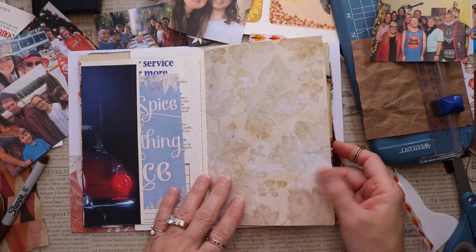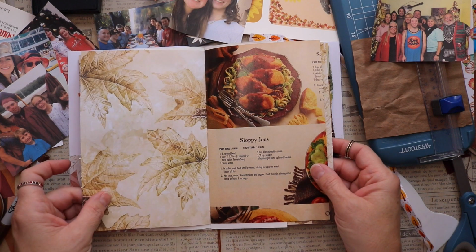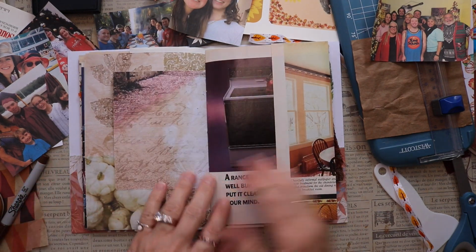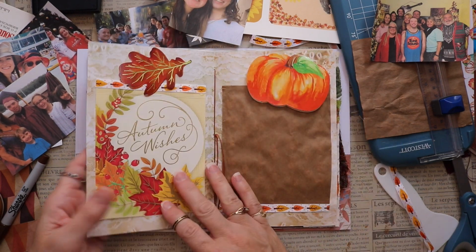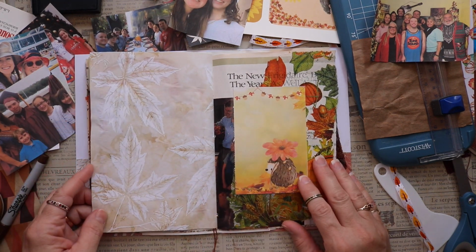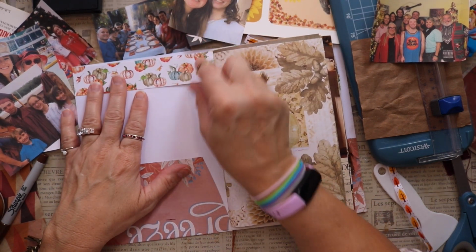Now I want to mention that her kit has two parts. There's the pages, which is what I'm showing you now, but there's also an ephemera kit that you can buy that goes with it, so you can get tags and ephemera and goodies like that as well. It's just a beautiful kit. Look at the leaves here, and you can see I've started to work on some pages and am looking forward to filling them out in this month of November. I've got some scraps, so wherever I can fit some scraps, I'll go ahead and put them in.